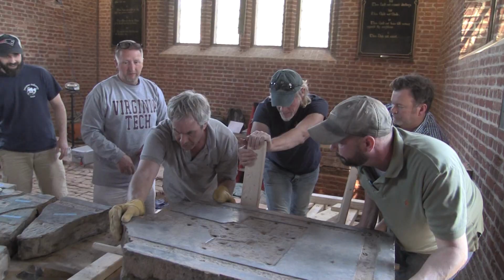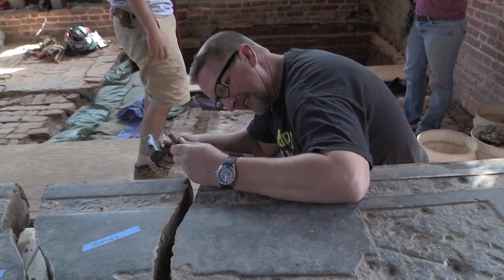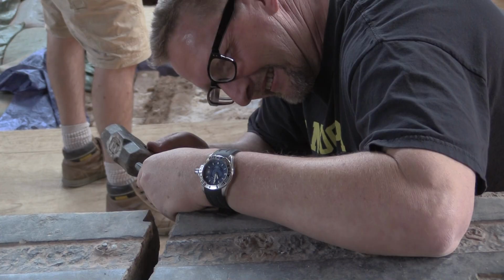The next step is going to be to prepare each piece to get them ready to be joined together again, so it can look like it did originally, in its shape and everything. In order to do so, we're going to have to clean all the mating surfaces on the stone along the edges. There's a lot of residue and old Portland cement repair material.